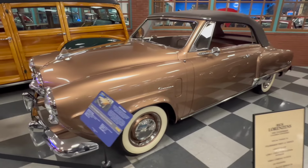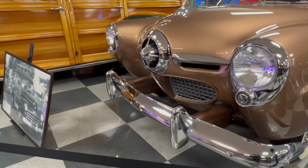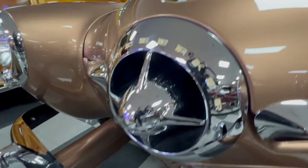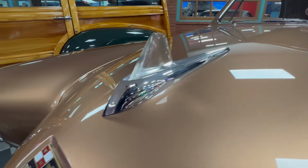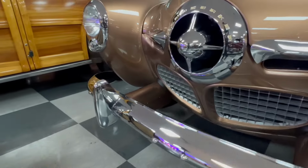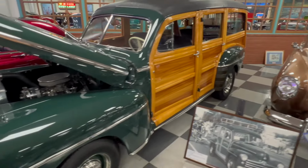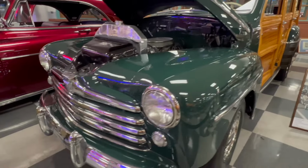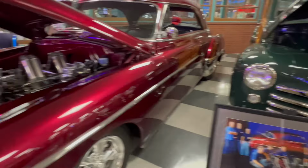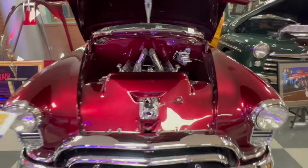Oh, yeah. Look at those lights, the forward lean, and the prop in the center. Nice little plastic hood ornament. Chrome for days. 1948 Ford station wagon. Oh, yeah. This thing's like flawless.